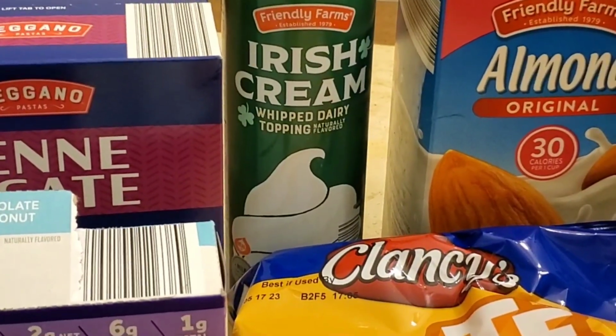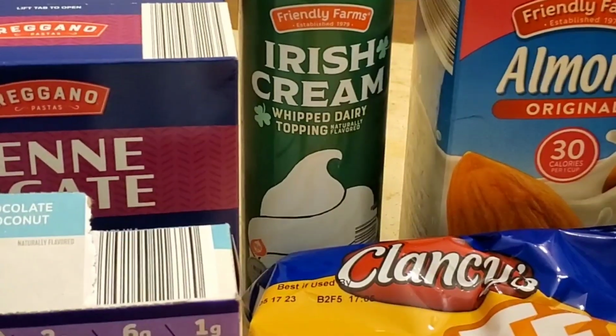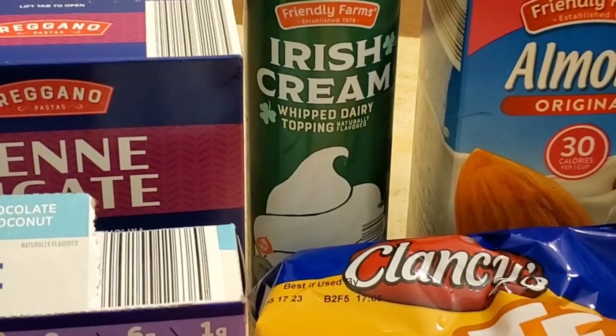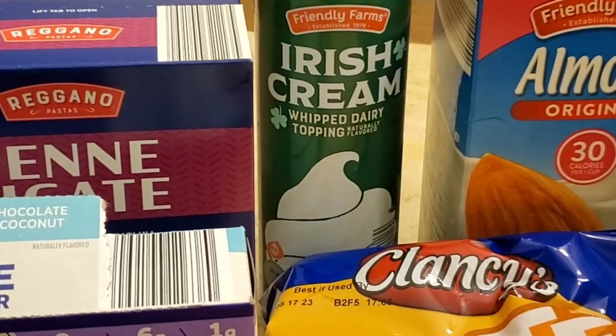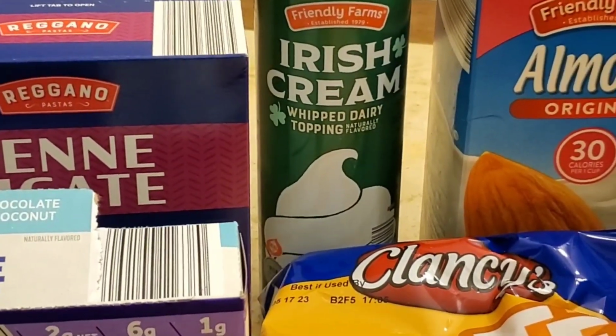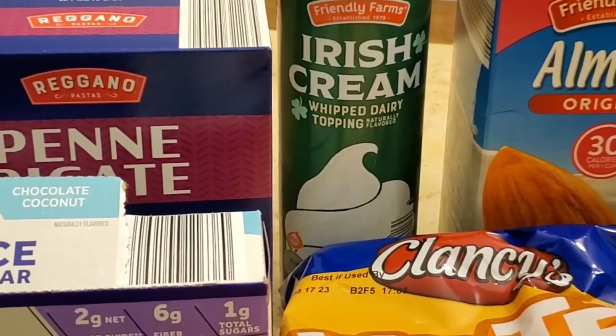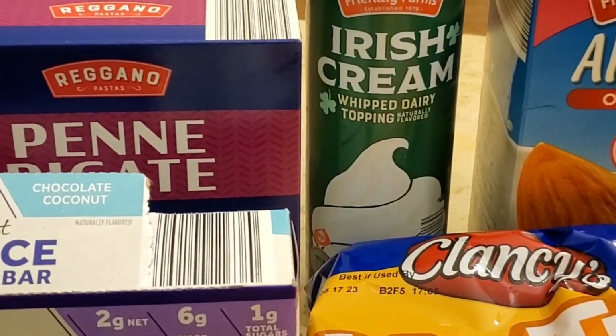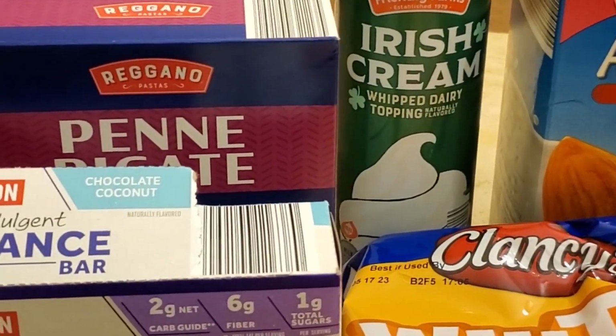And then this was a seasonal item next to it, the Irish cream whipped topping. I thought that would be great if we made some in my coffee or had some kind of dessert for St. Patty's Day. My daughter likes to just put whipped cream like that on her pancakes, and they only had 2 of those left. It was $2.95, so a sweet little indulgence there.